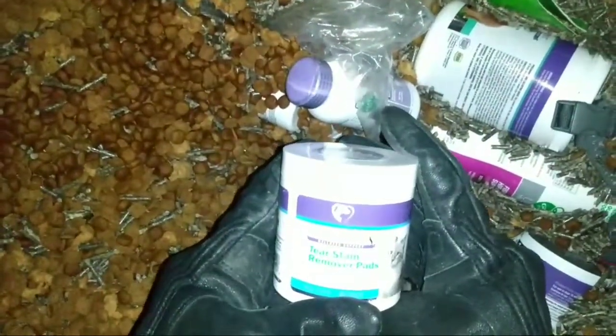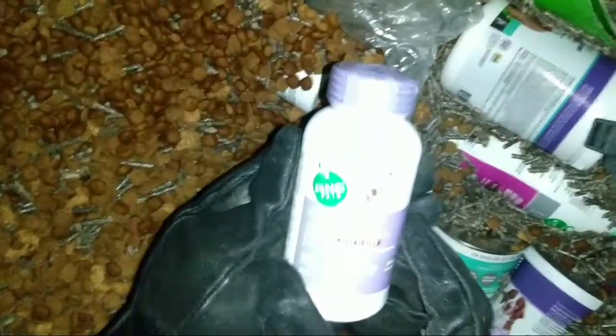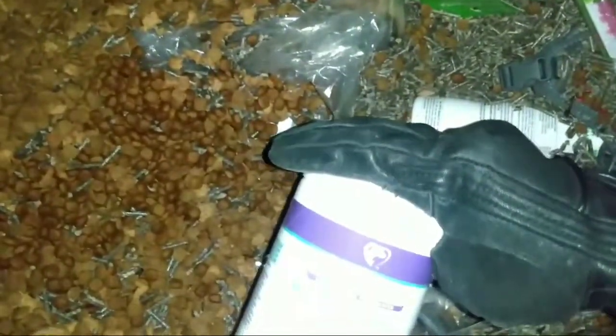Definitely save all this because I know a lot of people with animals. Tear stain. Calming formula. Hip and joint. Look at that, guys. There's so much. Toe clippers, cones, soft chews, hip and joint, calming support.